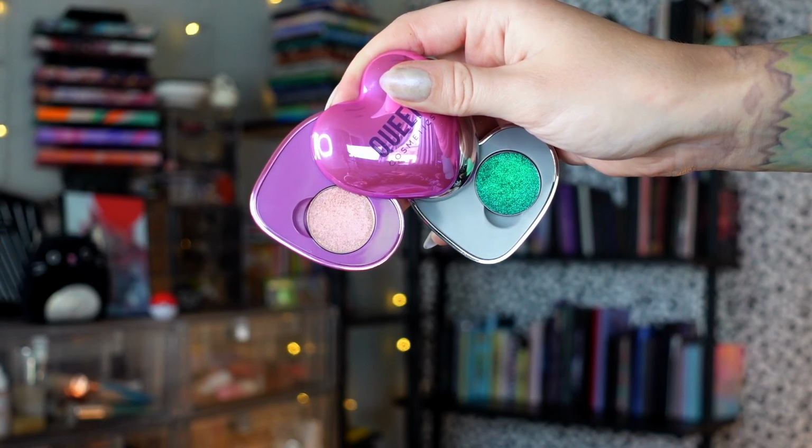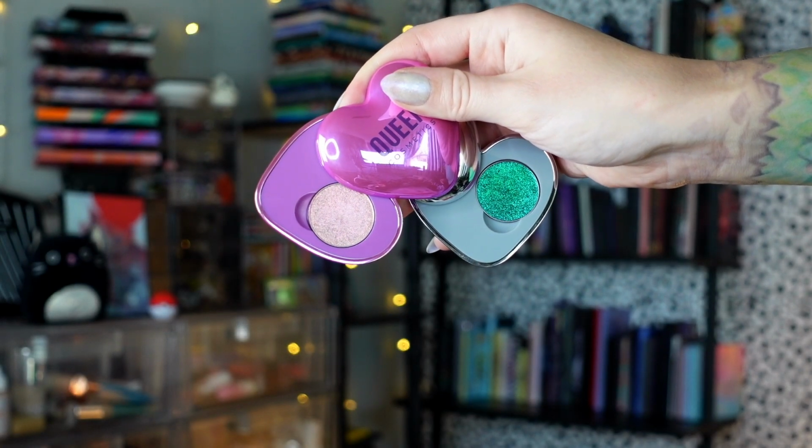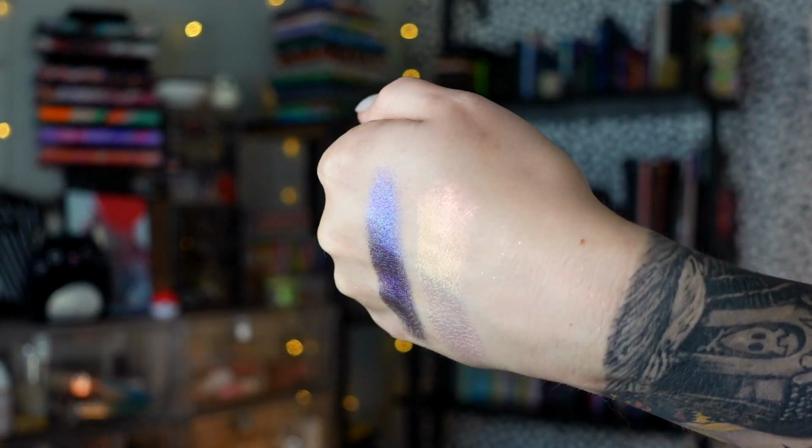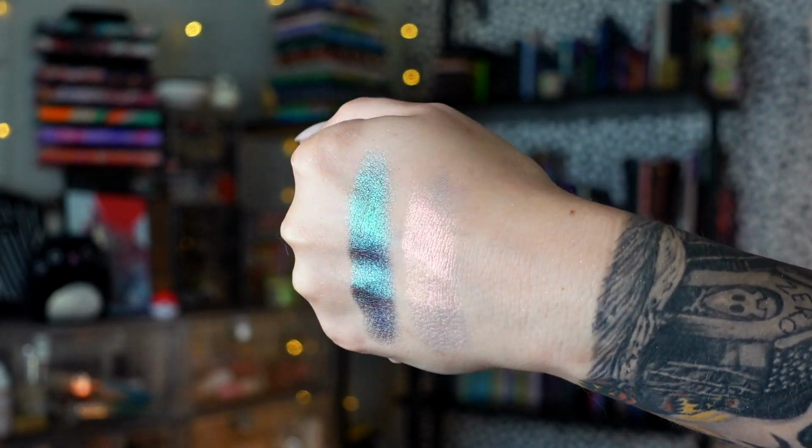Queen Cosmetics sent me a couple of things. I have some glosses and some single shadows. I have these cutie little singles and these little heart components. It's so cute. We have the shades Alchemy, which is this bluey greeny one, and Supernatural, which is this pinky one. They're very shifty, lovely multichromes.